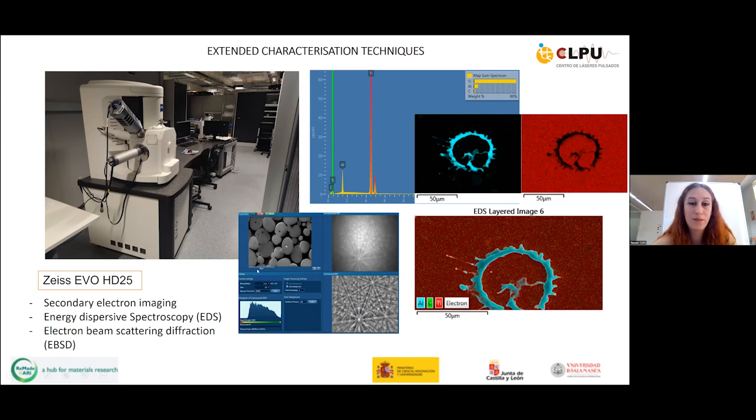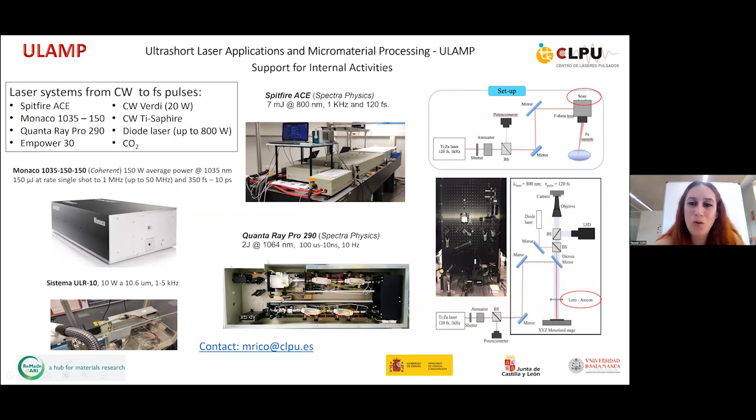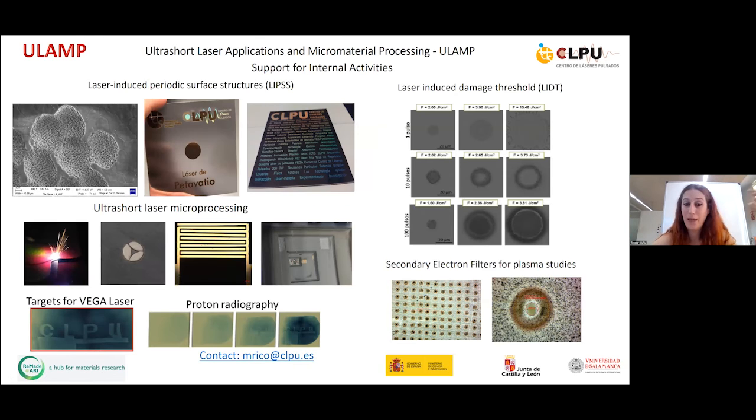Also, we have a lab which is dedicated to microprocessing and other applications with all of these laser systems. We use these setups on the right. And in this lab, we can perform laser-induced periodic surface structures, microprocessing in metals, target processing as well, secondary electron filters for plasma studies, as in this example, but also laser-induced damage threshold, or LIDT.